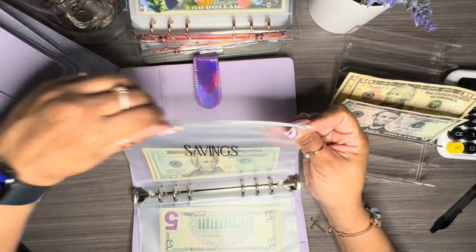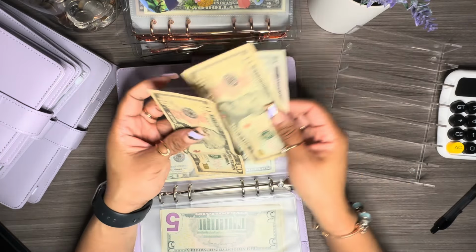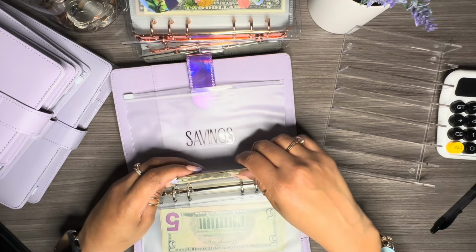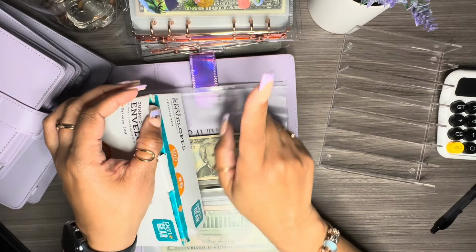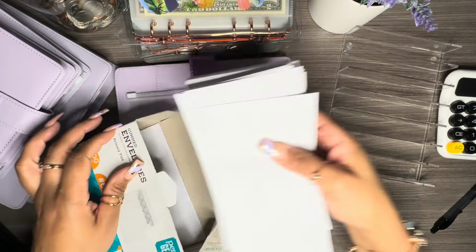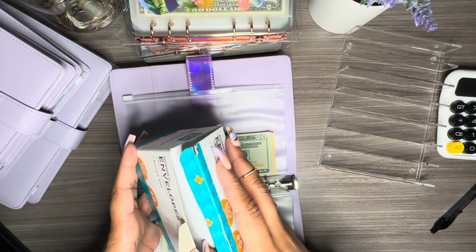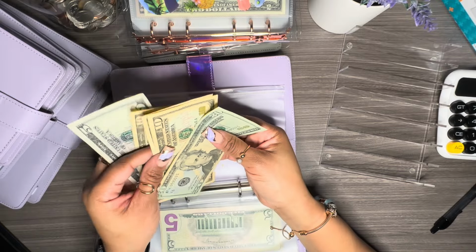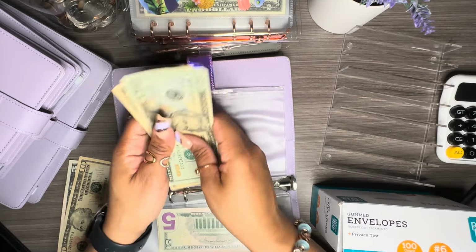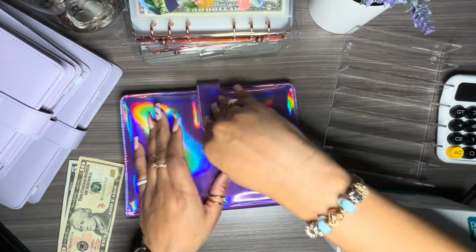Since this is my last envelope and I have an extra $20 left, well, no, not extra $20 left. I have an extra $15 left. I'm gonna go ahead and put all that into my savings because I don't think we have any fives left in the 100 envelope challenge. Let me check real quick, one moment. So we put 10 in savings. Me binder is done.